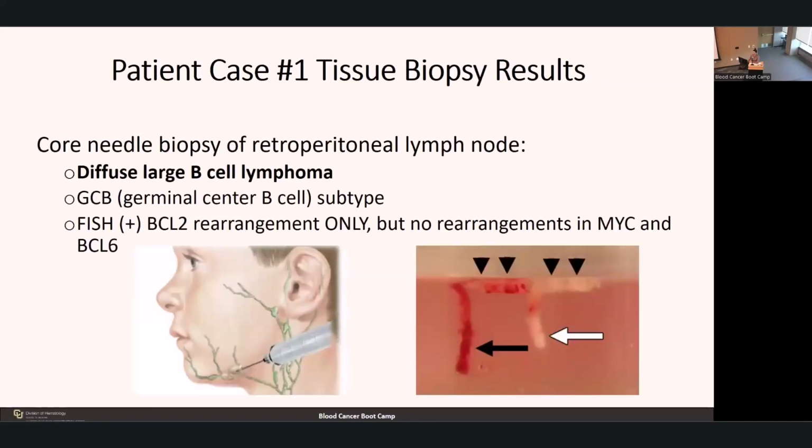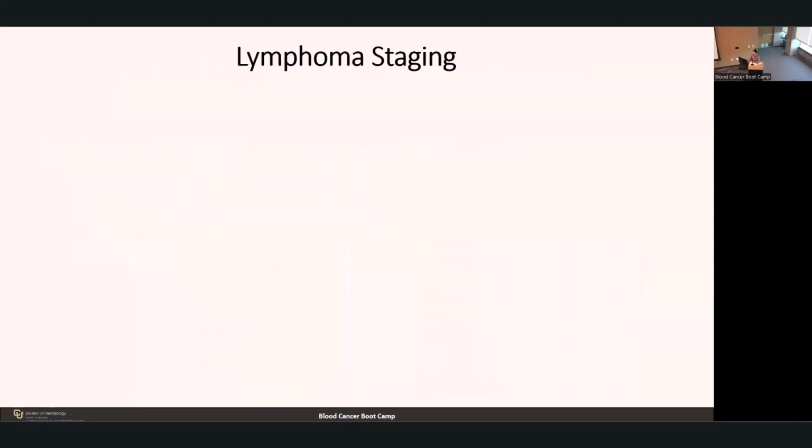So getting back to our patient, they had a core needle biopsy, and it was found that they had diffuse large B-cell lymphoma. Their specific subtype was germinal center B-cell. They did have FISH studies done that showed a BCL2 rearrangement, but thankfully nothing in MYC or BCL6. I've shown 2 pictures here, one on the left showing how they obtain a core biopsy, and on the right you can see that they're actually very large samples of the tissue, so they can run all the tests that they want and not just tiny little cell samples.